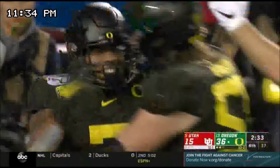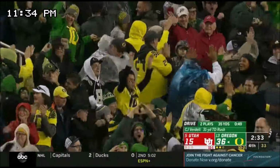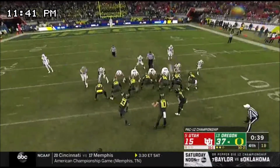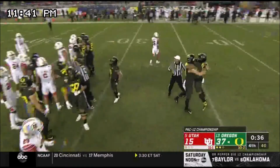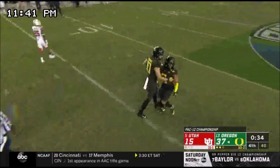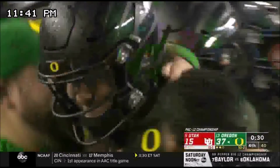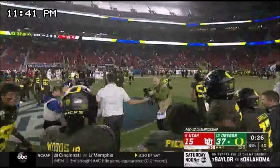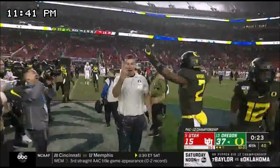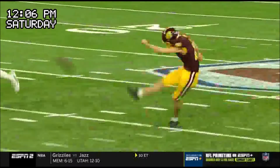Defense that have been impenetrable against the run all season long, ripped apart tonight by the Ducks. Now the first piece of the puzzle on championship weekend opens the door for the Big 12 champion, unless Georgia can secure its spot, stay at number 4 or higher by knocking off LSU. Get this MAC championship game started.